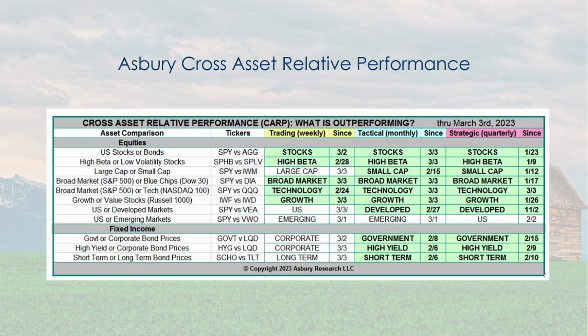The broad market, meaning the S&P 500, is more favorable, definitely more favorable than the Dow, which is the blue chip stocks. And technology is more favorable than the broad market, the S&P 500. And growth, which is mostly comprised of technology, is more favorable than value stocks.